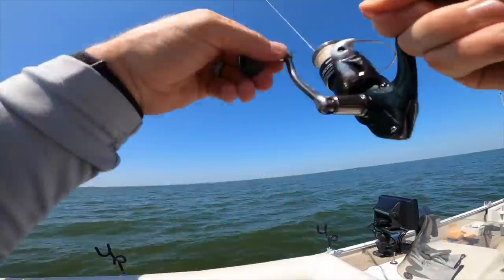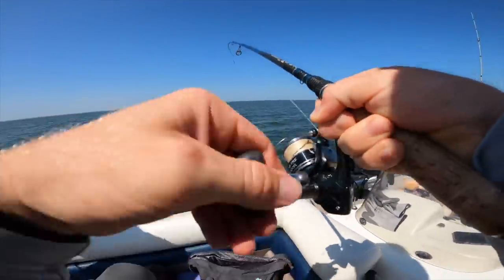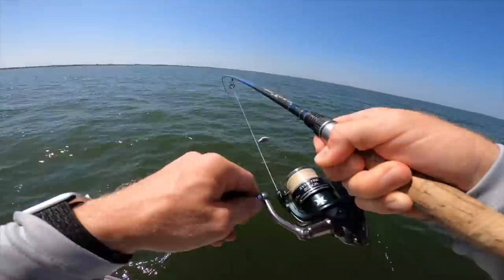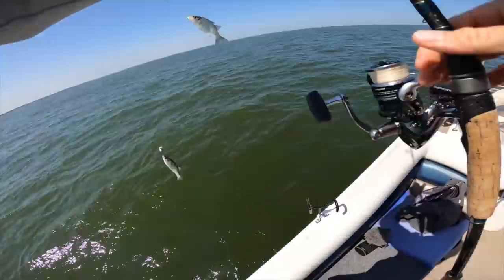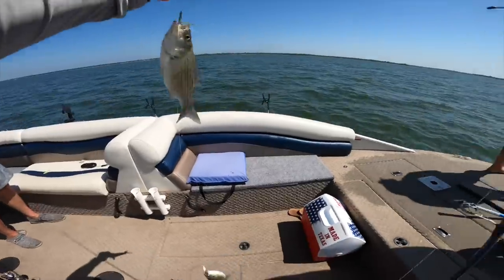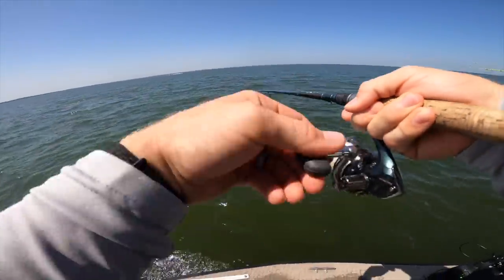Oh God, smack. Here we go. He might have hit the yellow one. Oh, we can double this one up. Oh, two fish, guys. Oh my God. Woo! You gotta be kidding. It's getting good, man. Holy shit, right here. Whoa, whoa. Oh, got him.